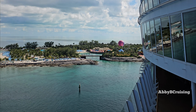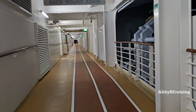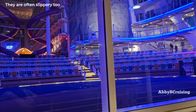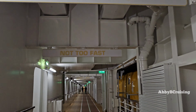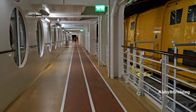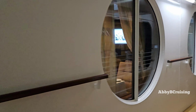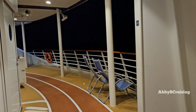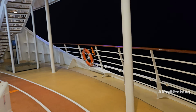And there is a giant walking track on the bottom of the ship, which I really like, because some ships have the walking deck on the top of the ship, which honestly gets in the way of people who are sunbathing. But on Symphony and Oasis class ships, it's at the bottom where the lifeboats are. So you're in an area that is out of the way and shaded, and you're still getting a bunch of natural lighting coming in from the sides, and you can see the ocean. It's really nice to be in an area that's separate.